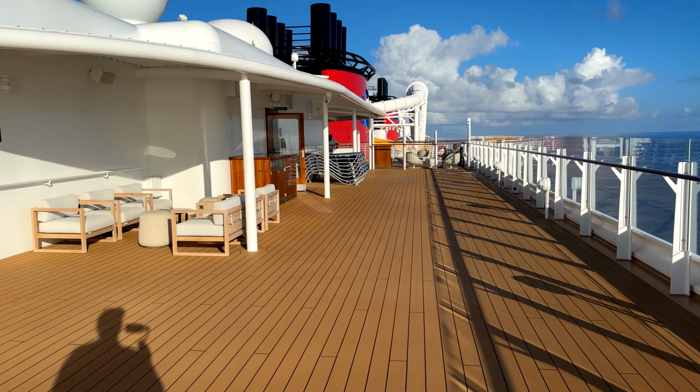There is a little deck in the back that you can get some fresh air while you eat. It really just depends on the type of day, if that's busy or not. There's also a bar and coffee shop towards the front that we'll show you in a bit.